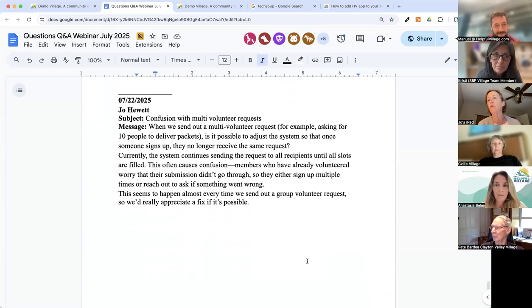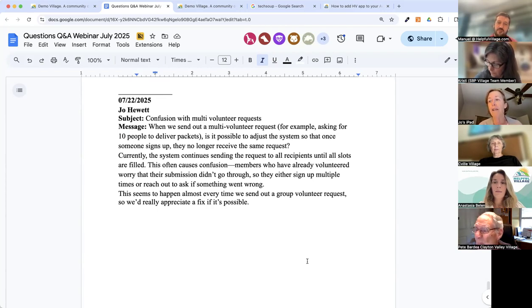Cool. This is a question regarding when we have a multi-volunteer request. For example, we need 10 volunteers to distribute packets, or we need 20 people to help set up for an event. The thing is that when someone signs up, it tends to keep sending out this message to all our people, and the persons who have signed up are getting it again. They're like saying, well, I've already signed up. Why do I keep getting a message? And then they get confused.